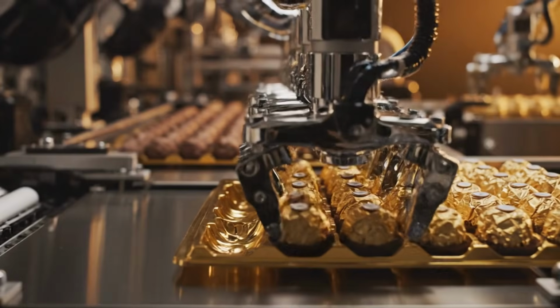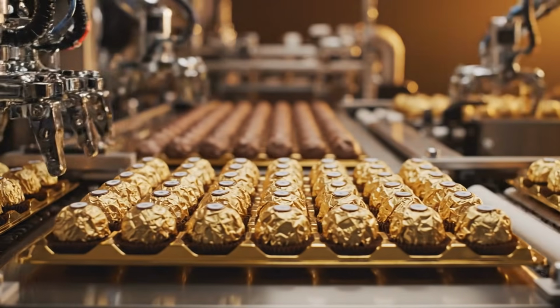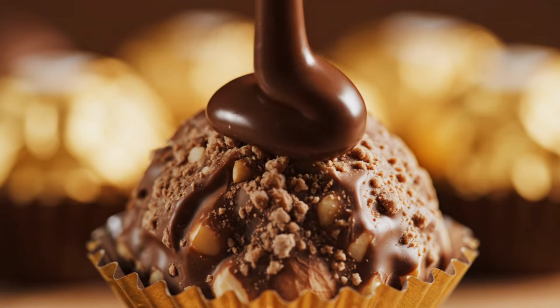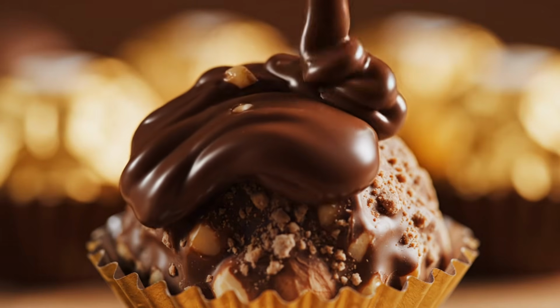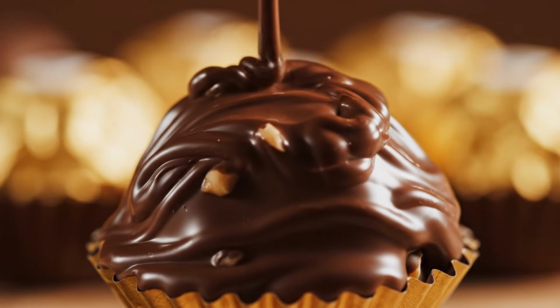The ultimate expression of luxury, perfectly arranged for your enjoyment. A symphony of rich milk chocolate and delicately roasted hazelnuts.